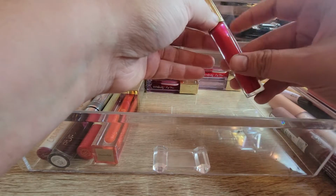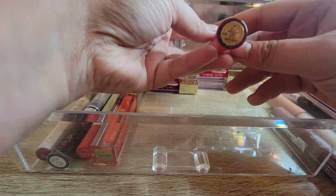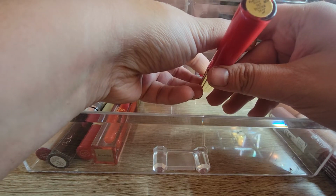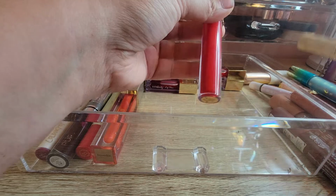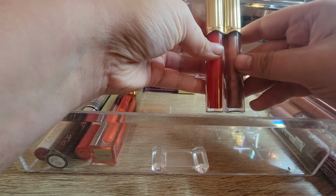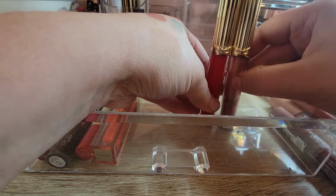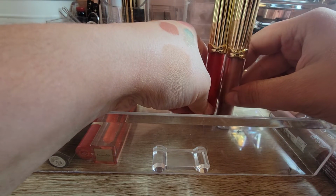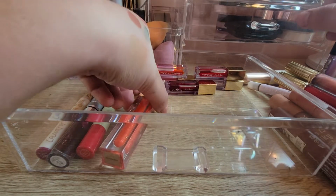I have the Estee Lauder red lip gloss in 107 Tinder Trap. It came in the same set as this lip gloss, like a little Christmas set. I got it a few years ago. That was my first makeup, so I'm definitely keeping these. I don't wear the red as often, but it is still very pretty.